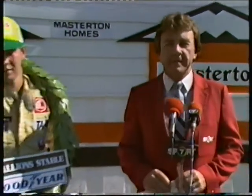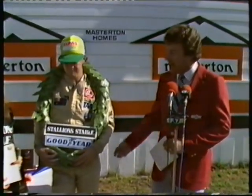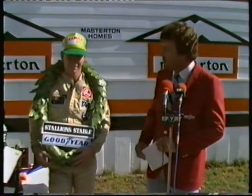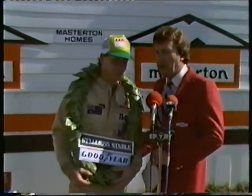Back at Amaroo Park, just in time to see Chris Davis presenting the trophy to Brad Jones on behalf of Stallion Stable Goodyear for his victory in today's round of the series here at Amaroo Park. And a really fantastic effort, I think, coming off the front row of the grid as you did. It wasn't all that easy, was it, today?